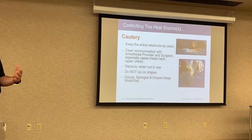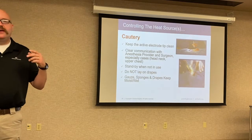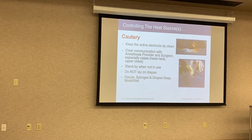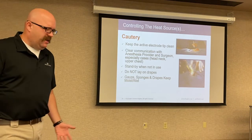Ignition sources, a number of different ignition sources: cautery, lasers, light scopes, drills, saws, all that good stuff. Make sure that when we are using those instruments, we're utilizing them appropriately. Don't lay it on any of the drapes. Again, keep it in standby when we're not using it. I'm told that it's a policy, and it honestly makes sense.